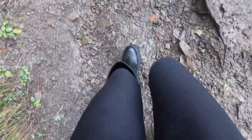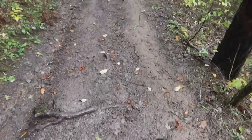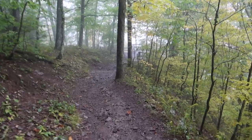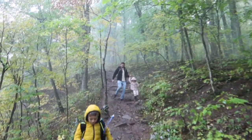These boots were not made for walking, but at least they keep the feet from getting too dirty on these crazy trails, especially since it's raining and all muddy. It's so dangerous. It's super dangerous. Definitely recommend wearing some kind of shoes with grips, because that was quite a walk down.